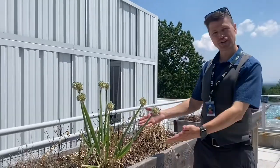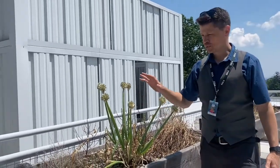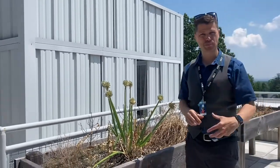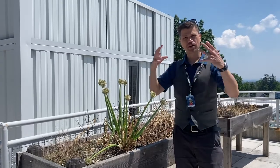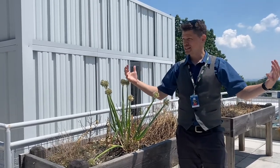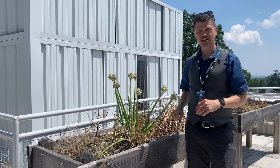All right, we've got planter boxes up here and we've got some pollinator species right now. We're growing these so that the bees and the butterflies have a place to land and feed, and we are part of the bigger ecosystem, and so we contribute to that ecosystem by having pollinator species.